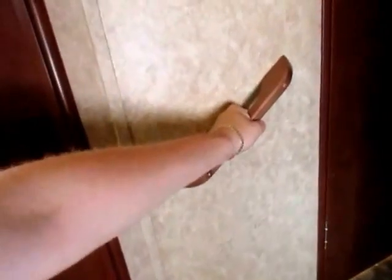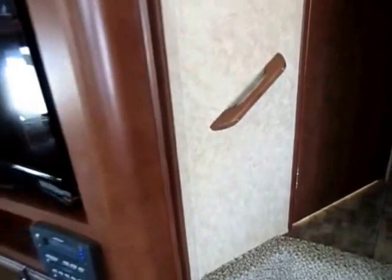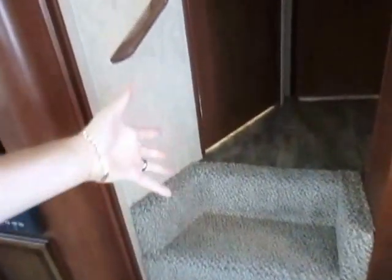They built this with a handrail in mind right here. So this is anchored right into the construction of that wall. So it gives you something to hold on to while you're going up and down the stairs.